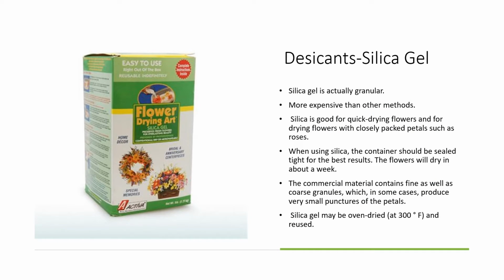Another desiccant is silica gel. Silica gel is actually granular. It's not a gel at all. It's more expensive than the other methods. It is good for quick drying flowers and for drying flowers with closely packed petals such as roses.